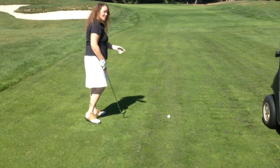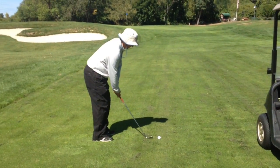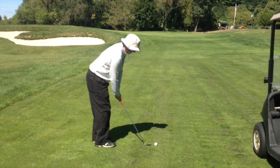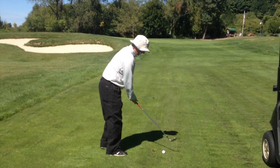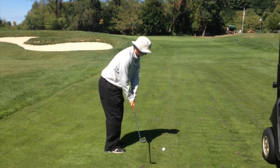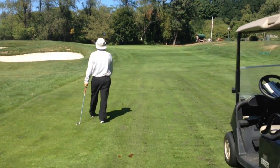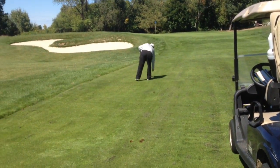Teresa just couldn't get it up in the air, but good direction. And again, I got my lob wedge, and I'm just trying to feel the distance here. And actually, not bad, right at the pin. I felt pretty good about it.